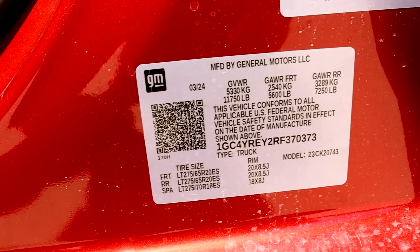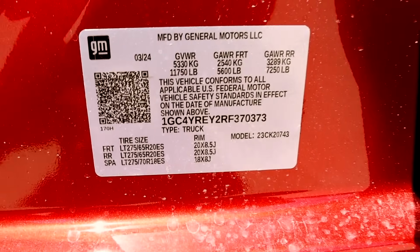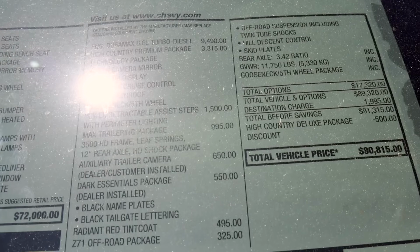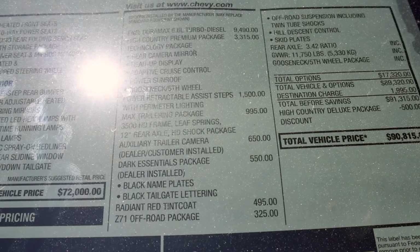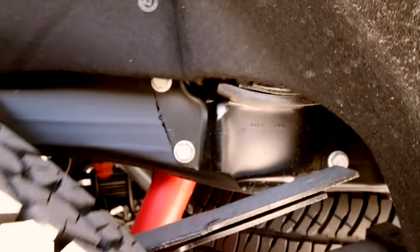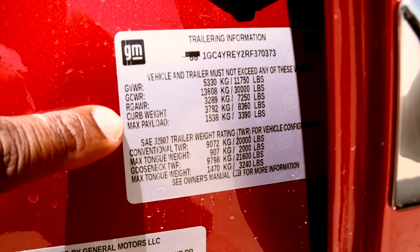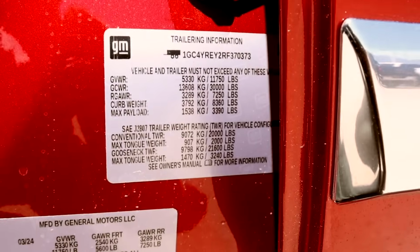It's 11,750 pounds. Now, this is 400 pounds heavier because of this max trailering package. And you guys can see when you get that package for $9.95, it gives you a 12-inch ring gear, heavy duty shock package. So you have these additional leaves here, these 2 leaves and that bump stop get added, and a 12-inch ring gear out back. So that package gives you 400 pounds of payload, right? So if you take the curb weight, this truck weighs 8,360 pounds. So all the options that were added.